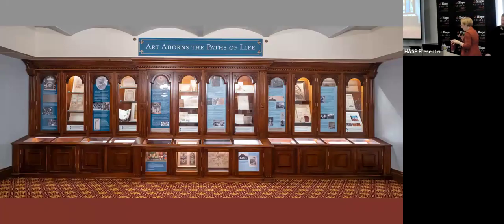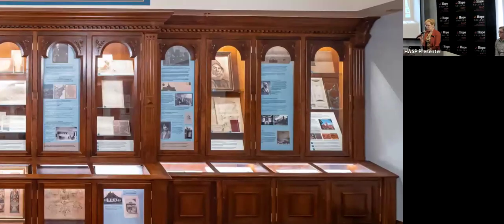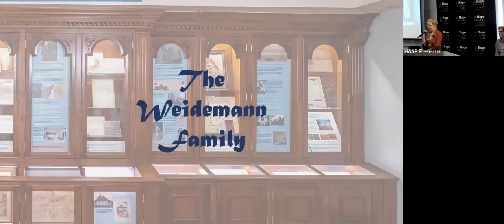So one of the things we wanted to make sure of when we took this collection in was that we were not just thinking about this as an art collection. We wanted to make sure we knew a lot about the family so we could contextualize it and we could tell Christian Weidman's story, which is in some ways the embodiment of the American dream. Christian came to America with his brother.